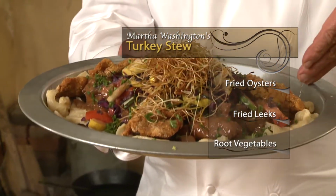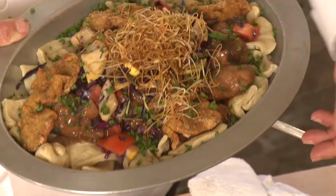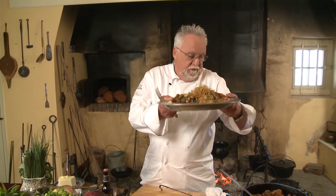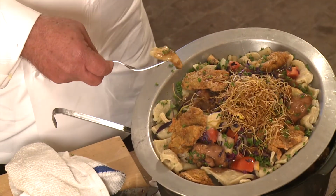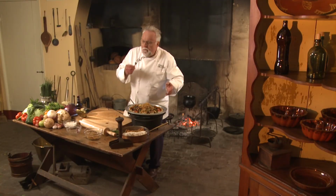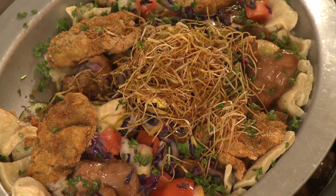So you have the dumplings, you have the Turkish stew, you got the fried oysters, you got the soft vegetables sauteed, and you have the leeks on top. The flavor of this dish, I will tell you, is sensational because you have all the different combinations of vegetables. Oh yeah, so much flavor, so much goodness in this dish that really inspires and really represents the best the 18th century had to offer. So here you go, Martha Washington's Turkish stew, fried oyster, dumpling, fried leek and vegetables.